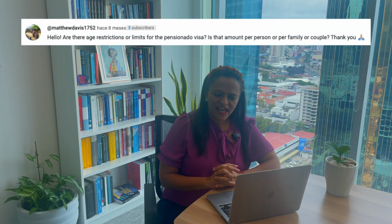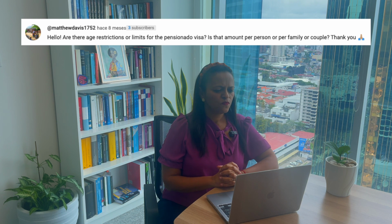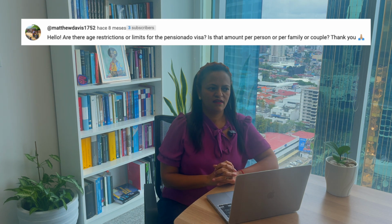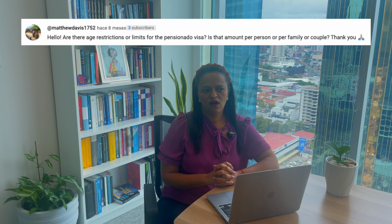Hello, are there age restrictions or limits for the pensionado visa? Is that amount per person or per family or couple? Thank you. There are no age restrictions or limits on the pensionado visa as long as you show a type of pension that is for life. We have had clients who retired after 20 years, so they are 35 or 40 years old. So it's not really about the age. As long as you show that you have a type of retirement or pension or disability for life, we will be able to request and get that type of permit.